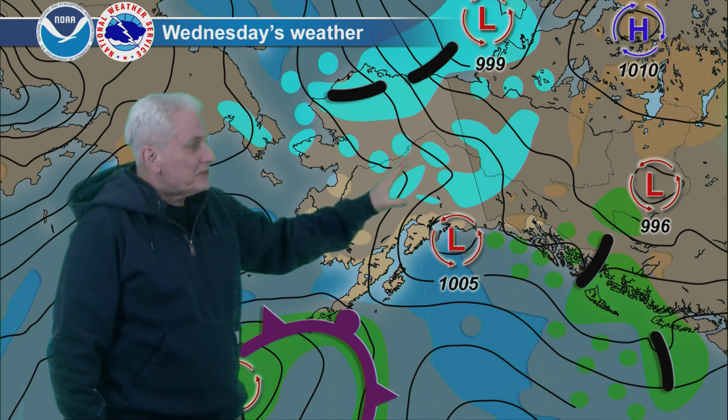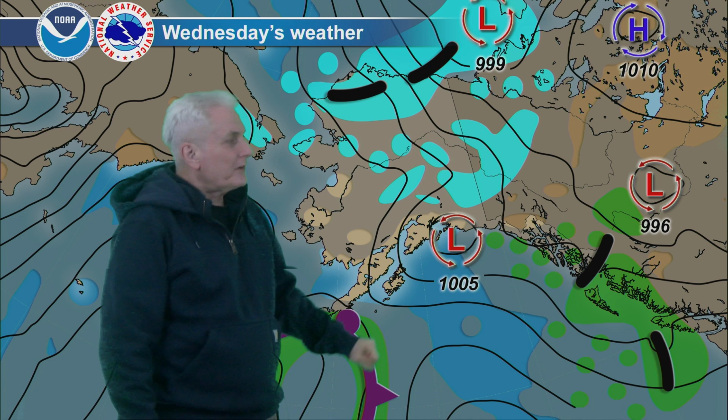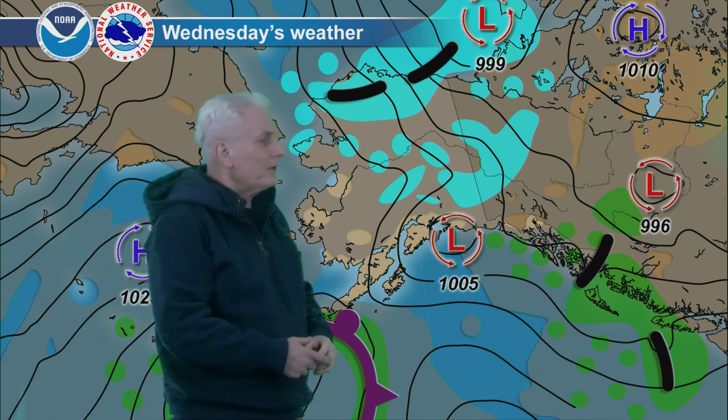Light snow southward here into the Alaska Range. Some flurries could get down into the Talkeetna Mountains there, but not too much farther south than that. So Susitna Valley, maybe a mostly cloudy day tomorrow afternoon as that system slides eastward. And this weakening front brings a chance of light rain to the Alaska Peninsula back to the eastern Aleutians, with light winds over the northern Bering Sea under high pressure.